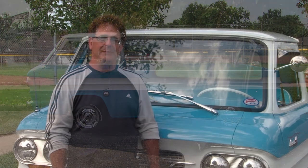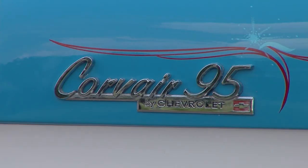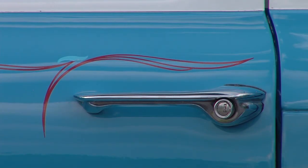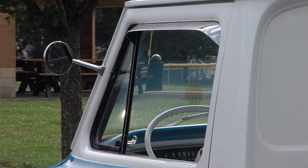It's a tiny little front end. Is there an engine up there? No, that actually is in the back. So do you feel a difference with that? It's not bad. I own two other Corvairs, so I guess this is the third one I got. And I guess I got used to having the engine in the rear, so I really didn't notice any big difference.